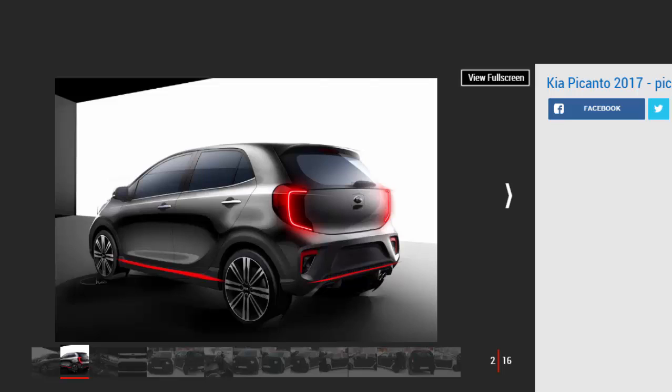The third generation Picanto promises to have more space than the current version, but will still offer a sporty look in contrast with its sister car, the Hyundai i10. The sketches leave little to the imagination and clearly demonstrate how Kia will keep that distance, with the new Picanto sporting a gaping front grille, beefy front bumper and LED lighting tech. Kia's trademark tiger nose grille can also be seen.